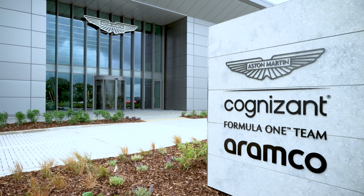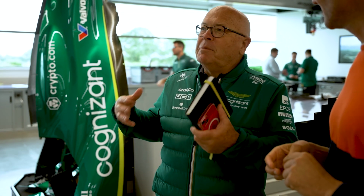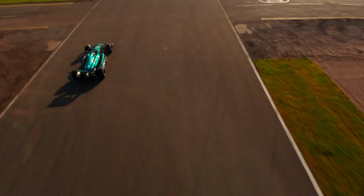How much is this facility a core part of Aston Martin setting its stall out for where it's going? Fundamental. It's a big statement. Whatever anybody says about this building, it's a huge statement of intent. Aston Martin are serious, and you see that from the second you drive in off the Dadford Road.